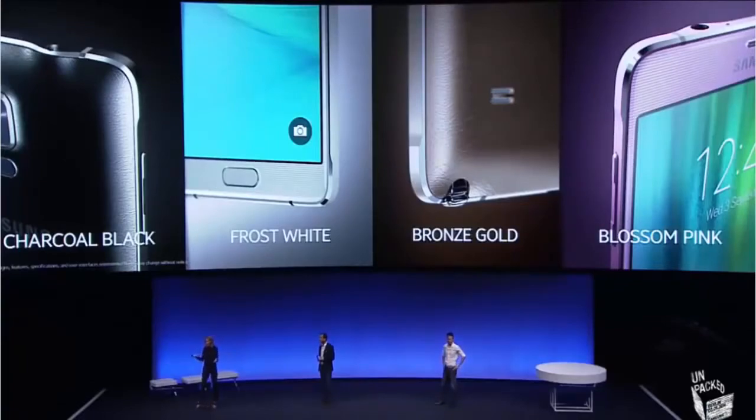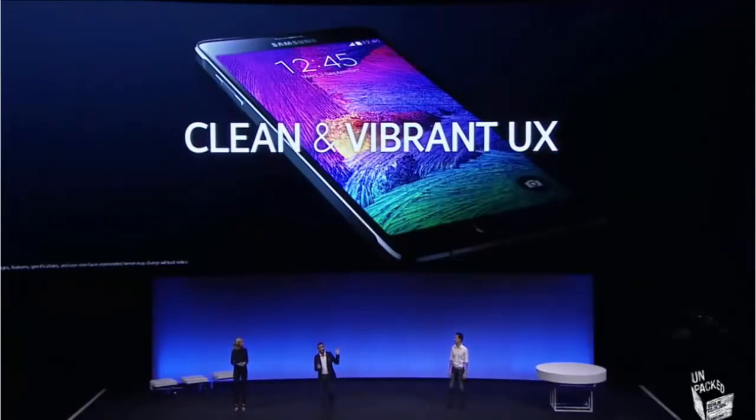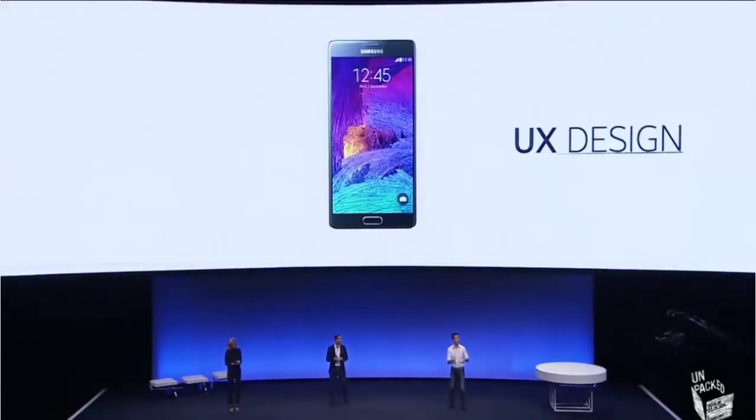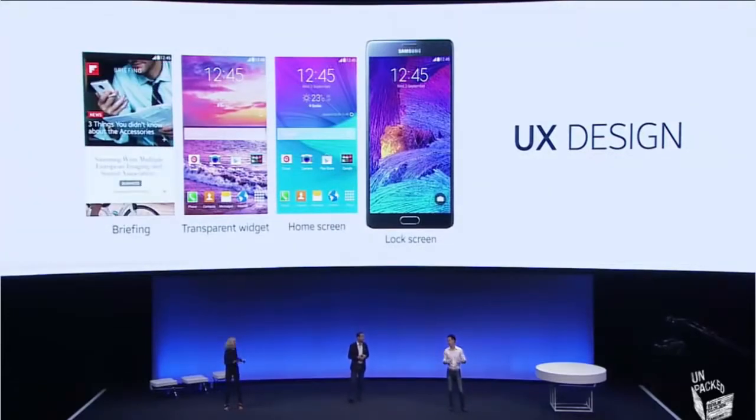But let's not be too superficial here, because you can't get by on good looks alone, can you? Well, that's why we've improved the Note 4's user interface. It fulfills our vision to make your everyday simpler, easier, and more fun. We've evolved the Galaxy S5's clean and vibrant user experience and brought it all to the Note 4. And we've added a new transparent widget. So now you can access all your information and still enjoy your screen's beautiful background. Yeah, you can see it up there, and the transparency of the widget definitely improves the appearance. There's a reason you choose the wallpaper that you like, isn't there? So that small change just improves the aesthetic really quickly.